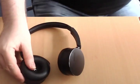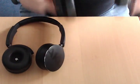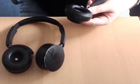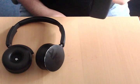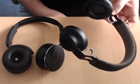Now, I'd read reviews saying this has a mic. If it has one, it's really, really bad. I never found one. I never found indication of one. You can answer phone calls on this, and you can hear phone calls on this, but the other person could never hear me. And I didn't pick it up thinking that it would have a mic.